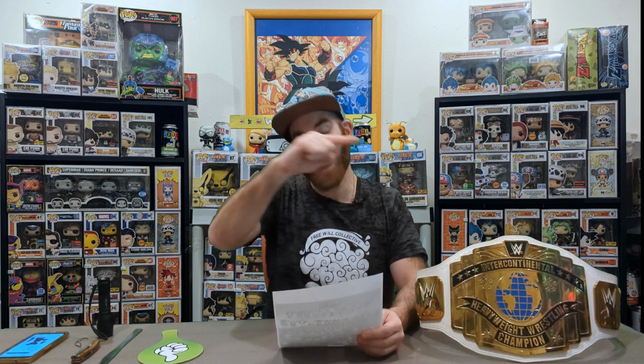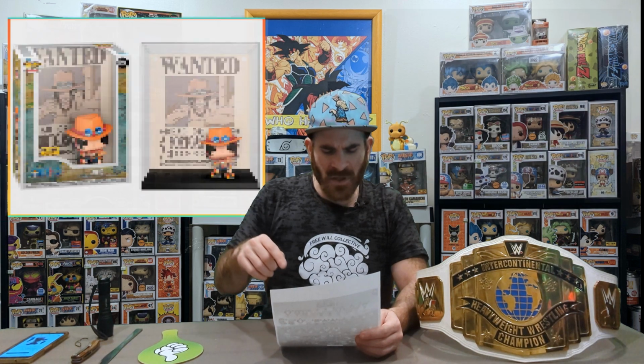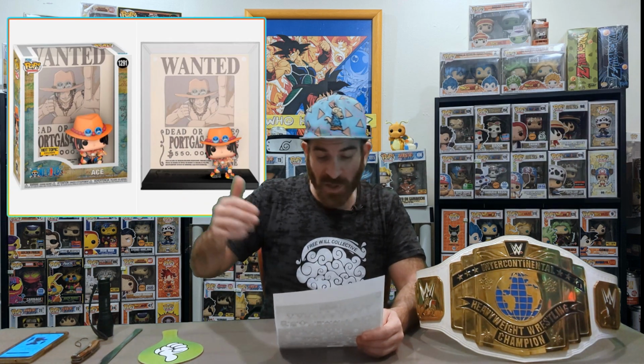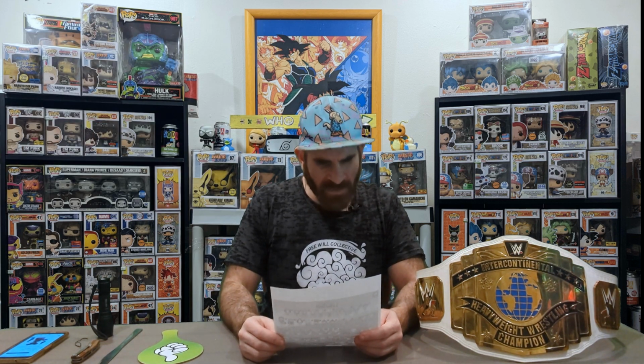And then let's just jump over to Hot Topic, which released a Buggy the Clown, which was really pimp. I got him too. And then I got the Porca, I can't pronounce his name. I got the Ace Wanted poster, and it looked really, really sick. So I think I covered most of the Funko Pops that were released today. I'm sure I'm forgetting something.